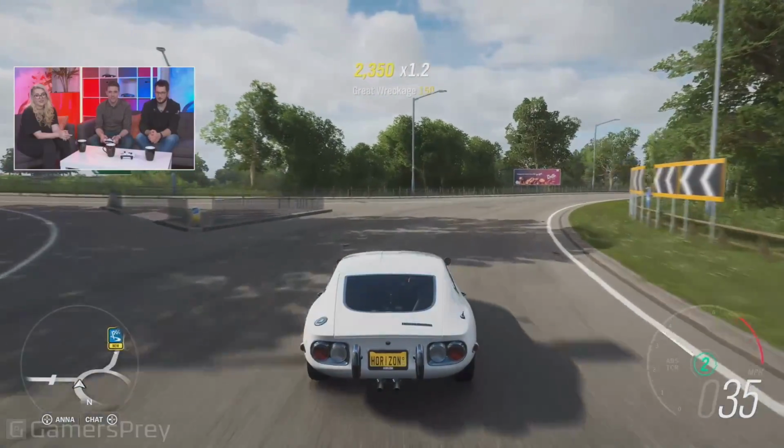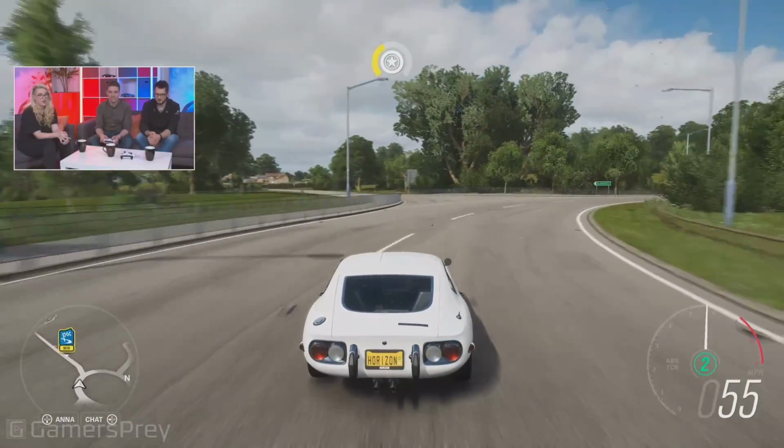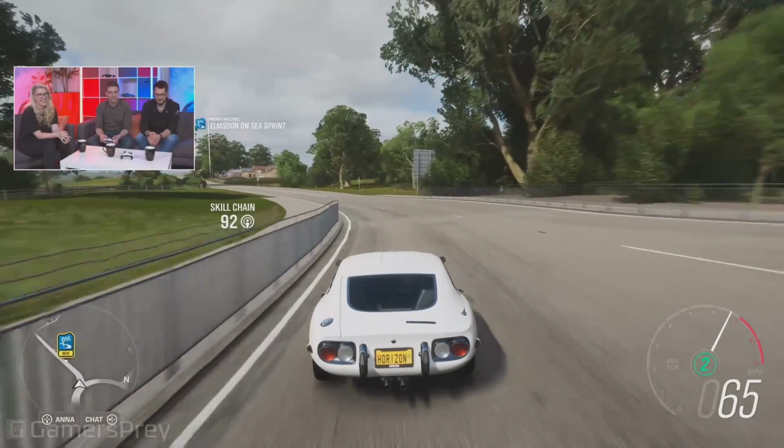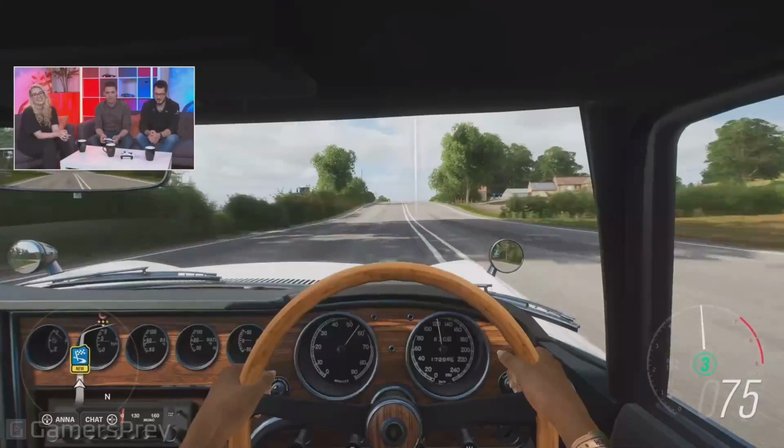That is my preferred way to enjoy Horizon 4 these days, by not engaging with the races. Just getting a car and just driving. Just go check out this beautiful seasonal Britain, as we like to call it in our marketing materials.